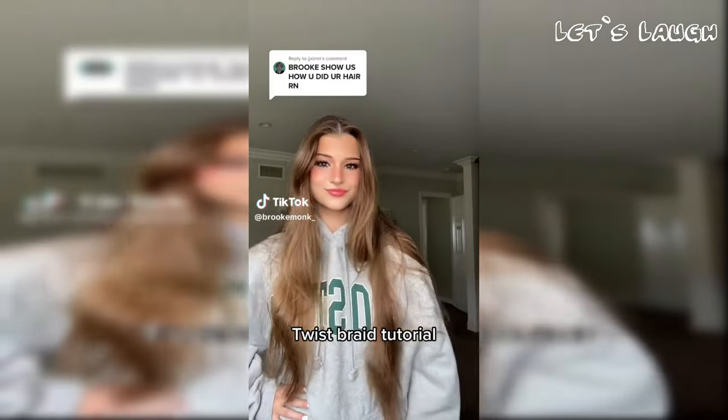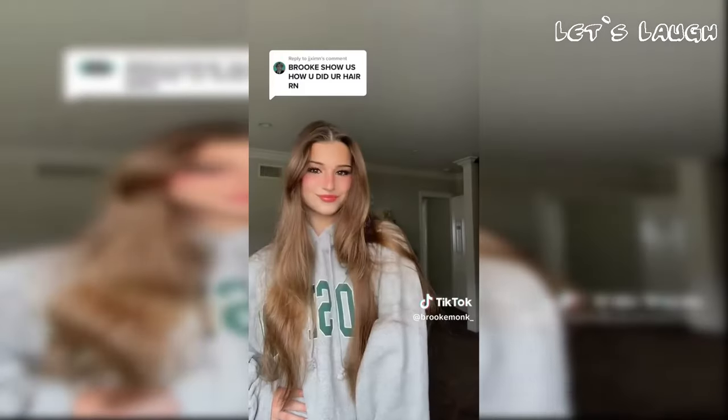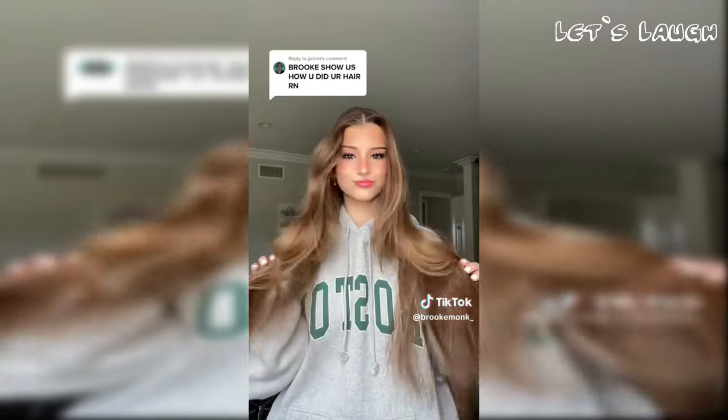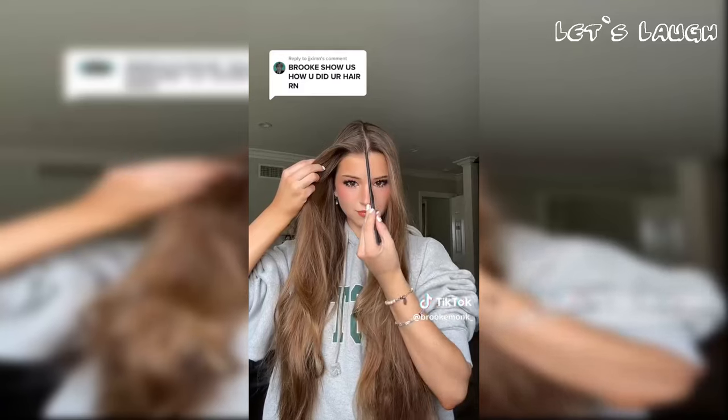Hey everybody, I saw all your comments asking for a tutorial on this hairstyle, so that's what we're going to be doing today. You're just going to want to start with your hair down. It can be dirty. In fact, it being dirty kind of makes it easier to work with. I use a comb, two ponytails, and a flat iron for this hairstyle. That's basically all you need.